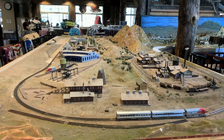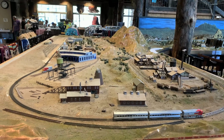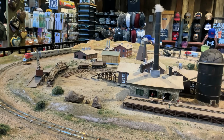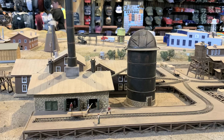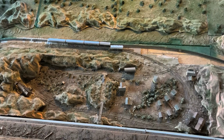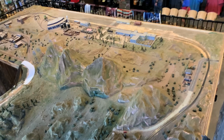Now, because this area is, I think, the world's largest ponderosa pine forest, logging has always been a principal industry in the area. And so the Colonel has modeled this great little logging area over here. That's cool. Isn't that pretty? Wow. And I love this little 30-inch gauge tramway for moving stuff around at the logging facility. That is neat. And this is the mining district up in the mountains. Also just a really fun area.